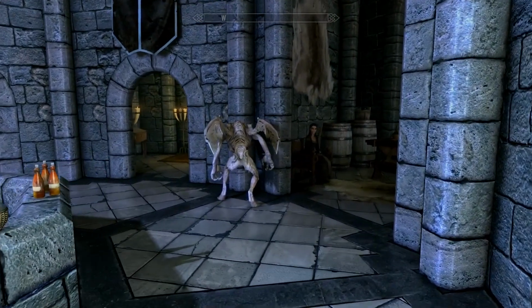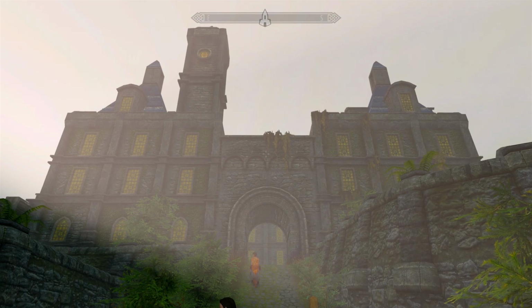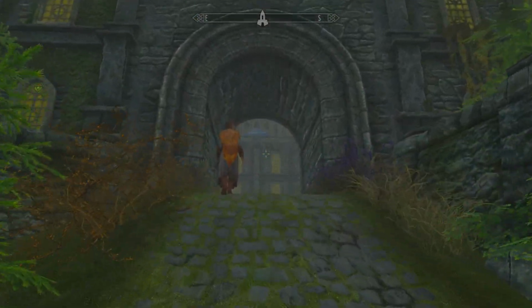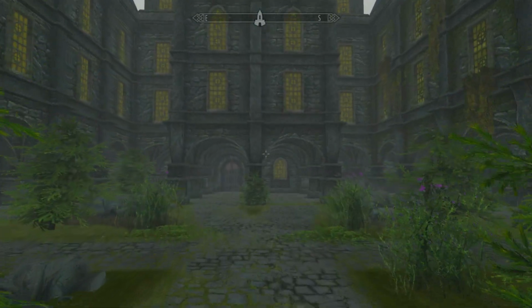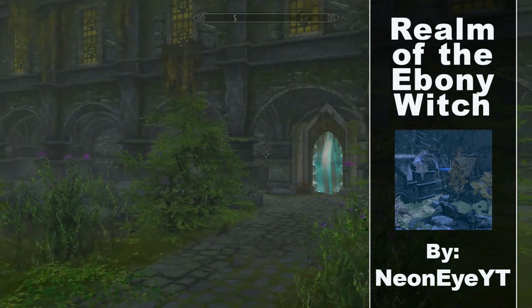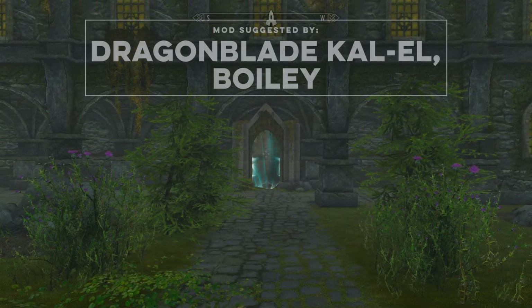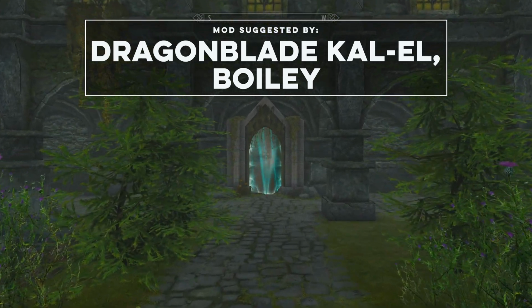Go. Tyler, mod number two will take us to the Blue Palace here in the great city of Solitude. We're at the Blue Palace for mod number two, which is called Realm of the Ebony Witch. And this one is also suggested by Dragonblade Call L and Boily. Thank you for those suggestions.